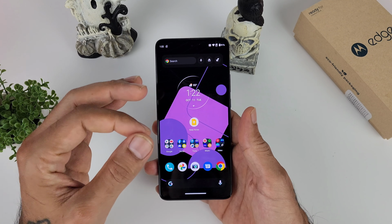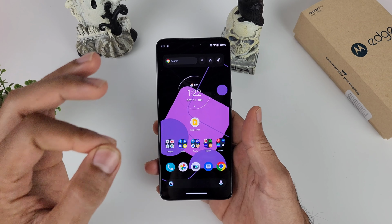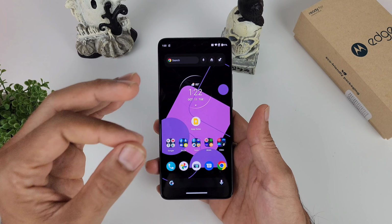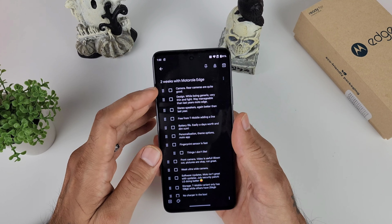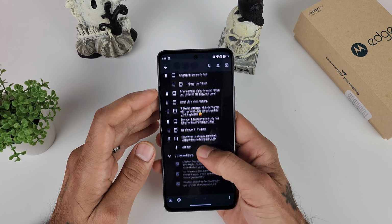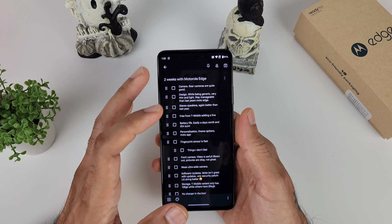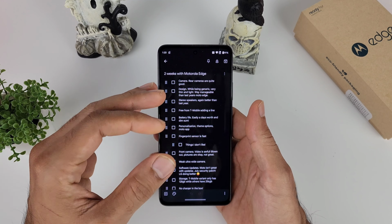Plus you get 30-watt wired charging, no charger in the box. That's going to be in the things I don't like. And you also get reverse charging on here at 5 watts, 5,000 milliamp hour battery. This phone will definitely get you through a day and then some. So yeah, wireless charging on here, actually quite nice. I'm pleased to find wireless charging on a $499 smartphone.